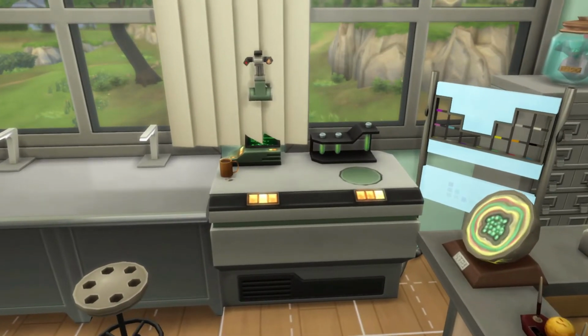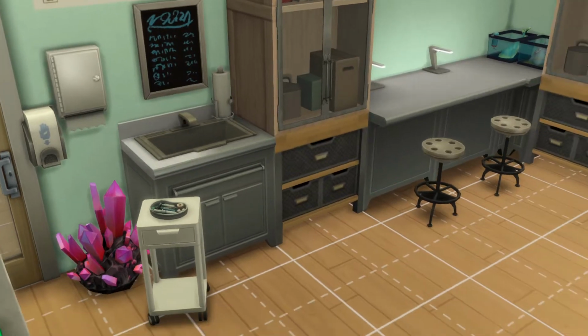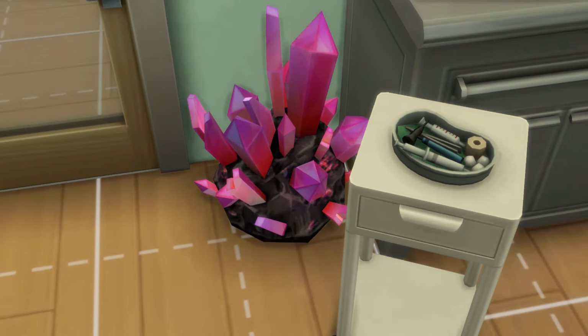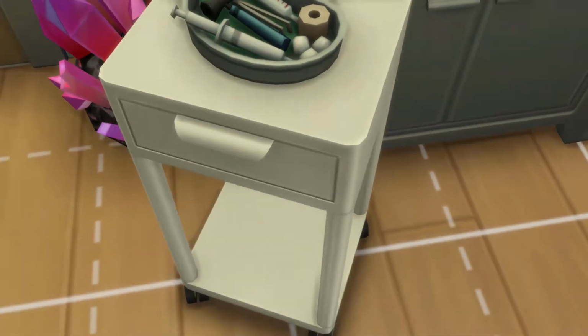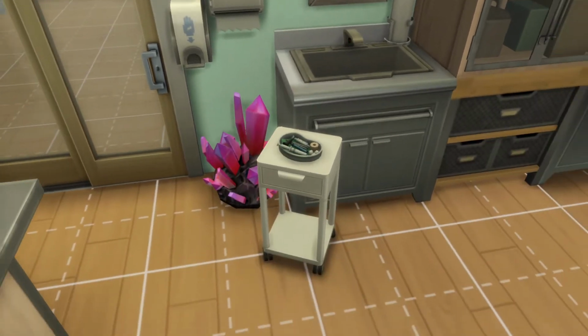You get an analysis table just for fun. I think probably so you can gain the skill in there if you were to play. It clips through the curtains, but you're going to mind your business about it. Over here, you've got a sink to wash your hands with. This huge geode. Massive. Some surgical tools, I guess, probably for dissecting frogs on a wheelie table. Because I love that table. Now that I'm thinking of it, I have no idea if the sink is usable.